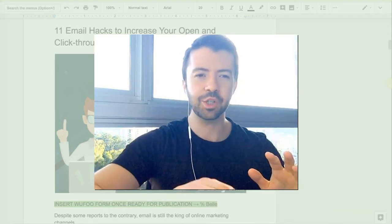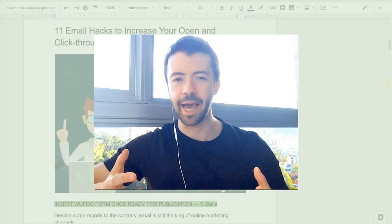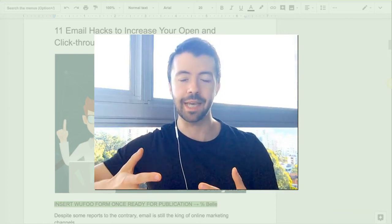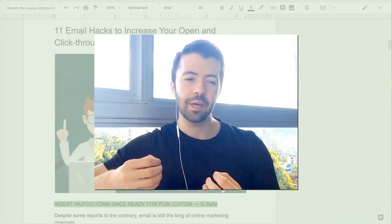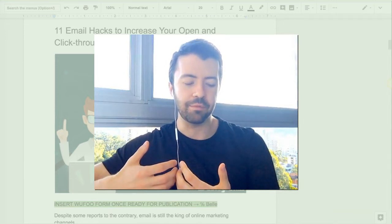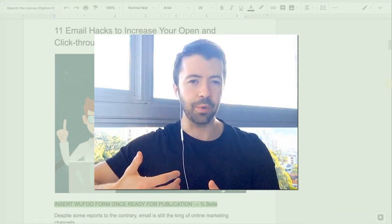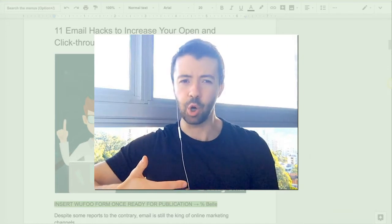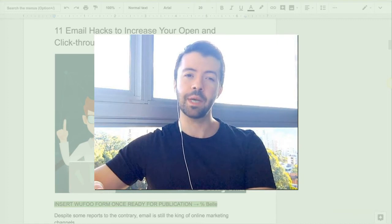So let's go ahead and jump into this article, because we're talking today about email marketing hacks that will increase your open rates and your click-through rates. And that's really important because part of what determines your success as far as the automated follow-up in your sales funnel is, are you actually engaging with people? Are you getting them to open your emails? Are you getting them to actually click through to come back to your website?